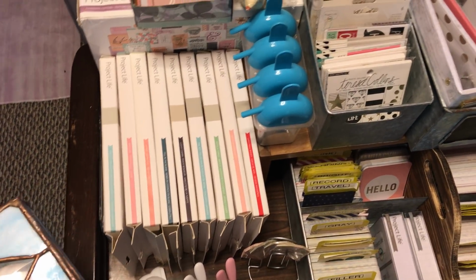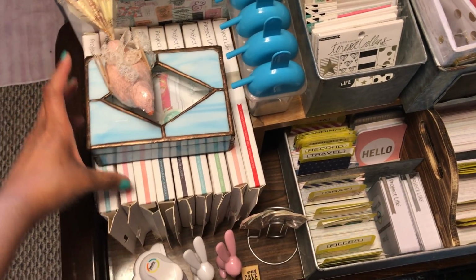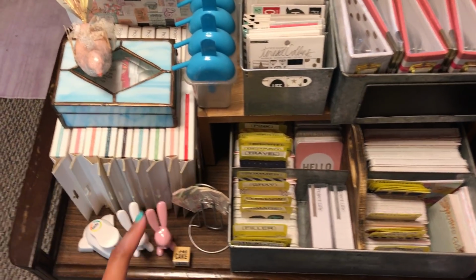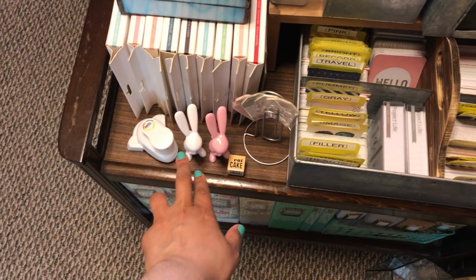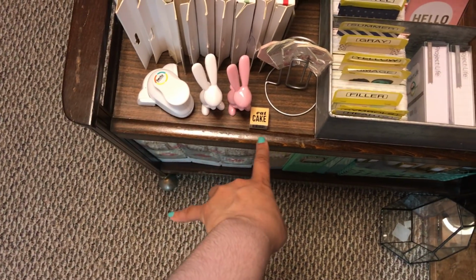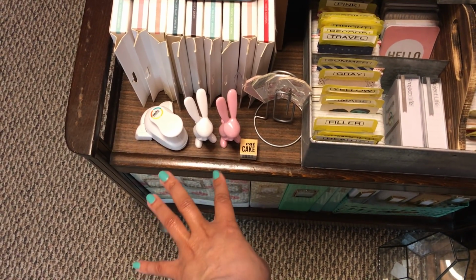I told you guys I wanted to do a flip through. Haven't had a chance to do that video yet, but I want to. So this is where I hold all of them. Over here, I just have my two little bunny pens that I love, my Project Life little punch, and then my little Eat Cake stamp that I got at Michael's that I absolutely adore.